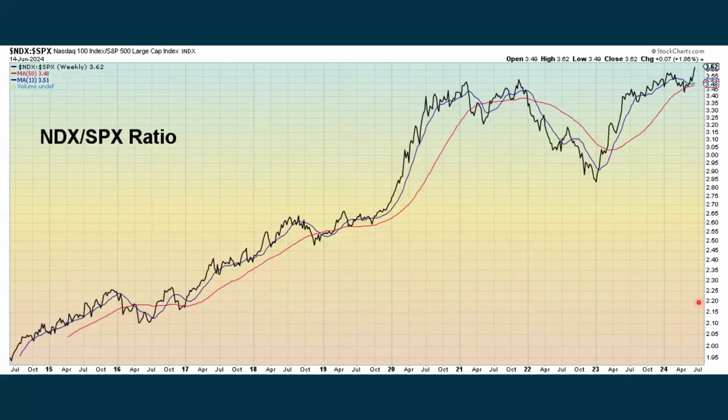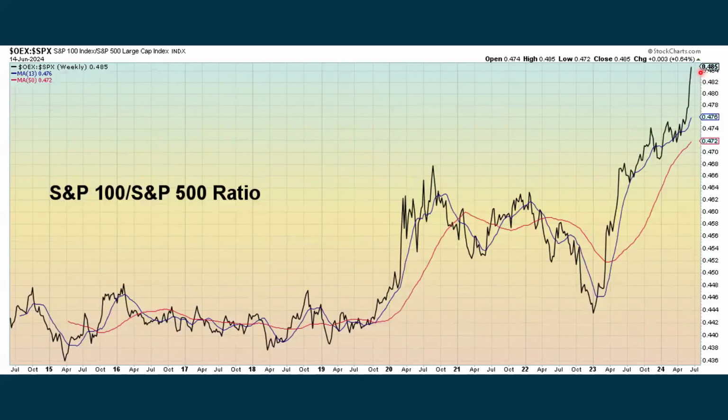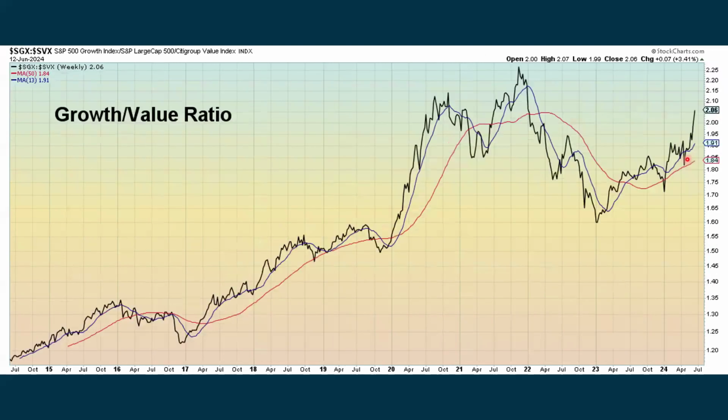We look at a ratio between the NASDAQ 100 and the S&P 500. They're both doing really well, but the NASDAQ 100 is doing even better, which you would think in a more solid environment, that's what would happen. We were getting kind of close here, but now we're starting to go back up. When we look at the S&P 100 and compare it with the S&P 500, the big stocks are outperforming.